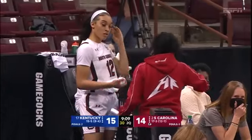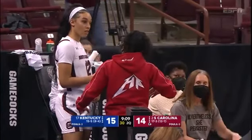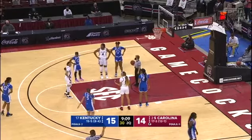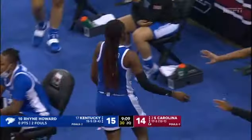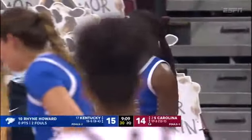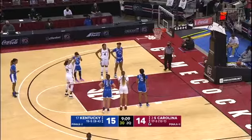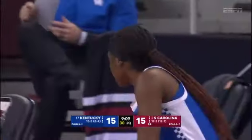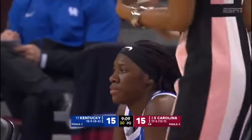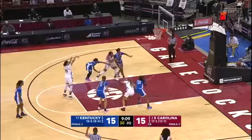Meanwhile, this foul that just occurred is number 2 on Ryan Howard. So that is a very significant foul. And Howard is going to check out for Kentucky. She has not scored yet in this half. She had 2 quick shots early in the game, has not shot the ball since then, and that's one you just got to let go. It's not worth putting you on the bench to try to contest a 2. Just let it go.